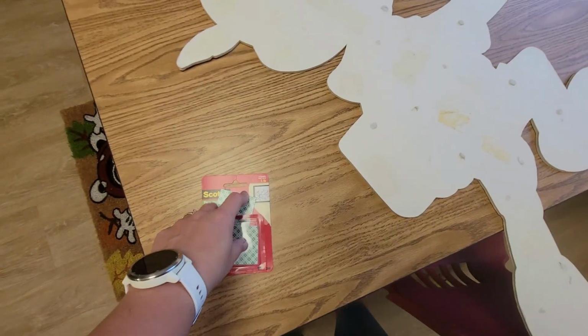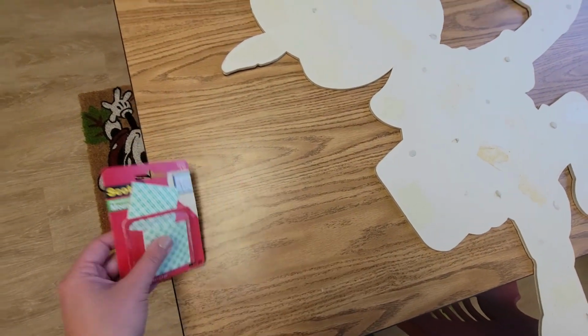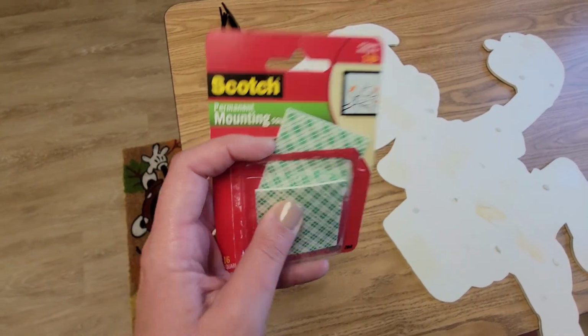So let me try and put these poster permanent mounting squares on there and give that a try. All right, so I got my real boy on the wall over there, so hopefully he stays this time, although I can literally hear him peeling up the whole time.